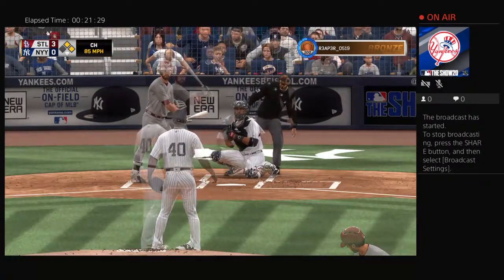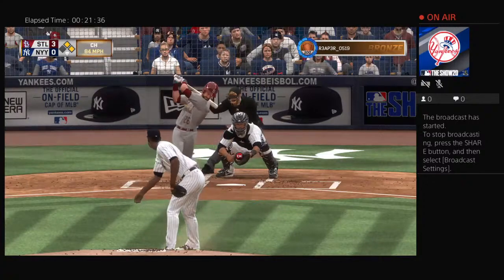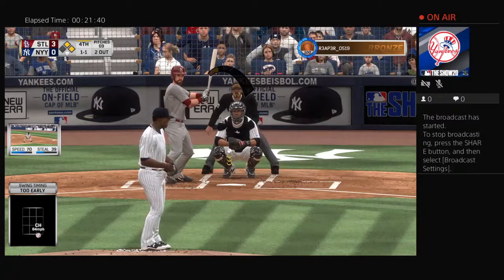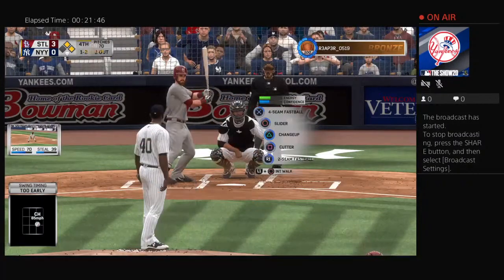Good changeup that time, but he wouldn't bite on it. You can really tell about how effective this guy's going to be when guys are swinging at that changeup. So far in this one, they've been real smart to let it go. And that swung on and missed on a pitch down. 1-1. 1-2. 2 strikes on the hitter and 2 outs.